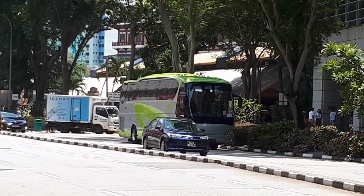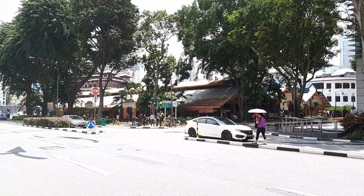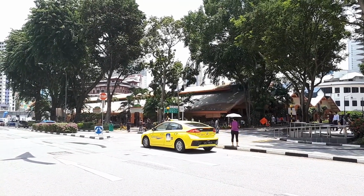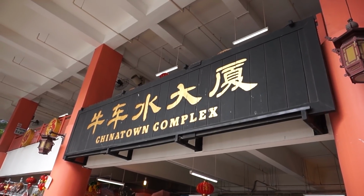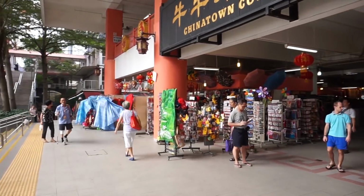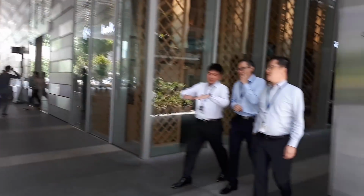So Tanjong Pagar MRT station, there's actually lots of good food centres nearby. So you can go to Amoy Street Food Centre, Maxwell Street Food Centre, Tanjong Pagar Food Centre, and Maxwell Street Food Centre is also near to Chinatown Complex Food Centre. But where we're going to instead is we're going to go to Amoy Street Food Centre. And once you get out from the doors earlier, you turn left and walk straight down, all the way down.